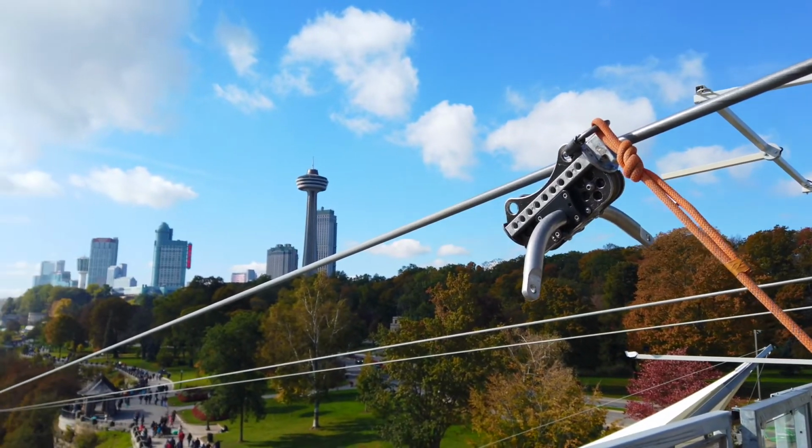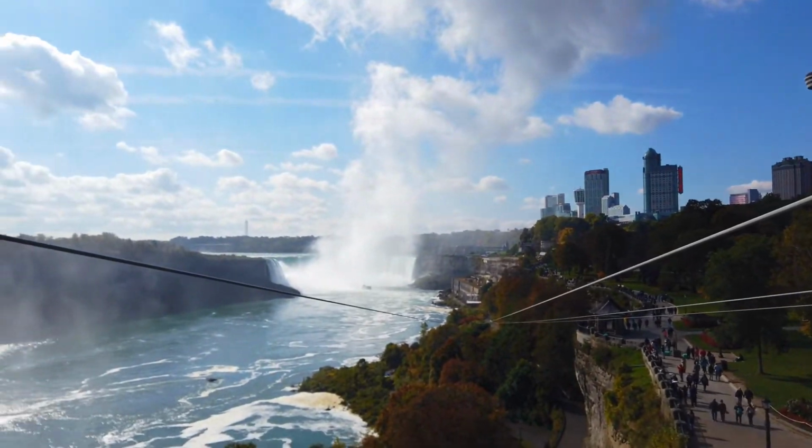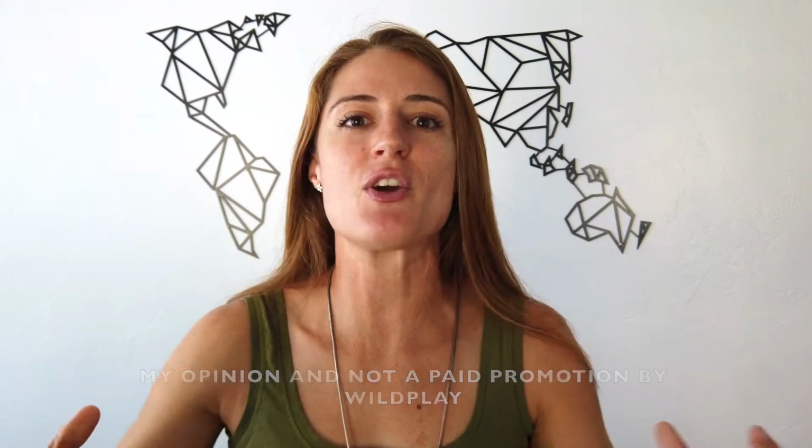Enough of that. Once you've taken in those breathtaking views, promise me you will do one thing. Promise me you are going to zipline the falls. Yeah, zipline. There is this company called Wildplay, and they have set up a zipline from the top to the bottom where you get this spectacular view of the falls, and you just feel the wind in your face. You feel like you're one with nature, and it is just so freaking cool.